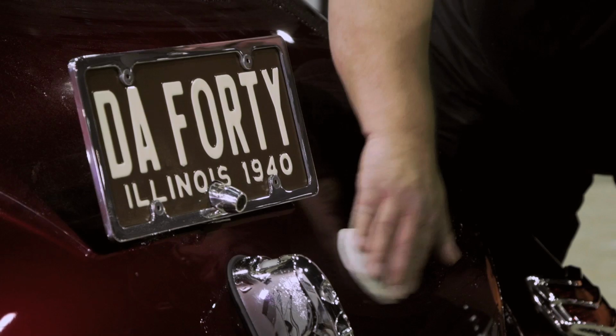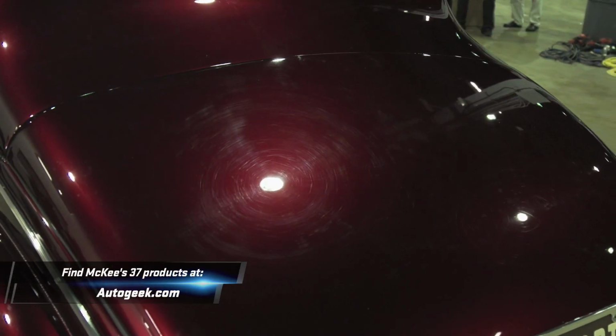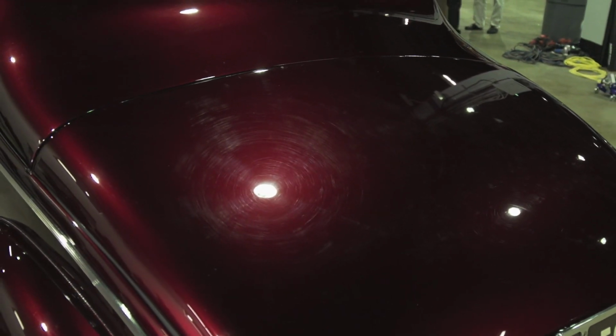All right, Mike, so we've clayed, cleaned the undercarriage, and now we're on to buffing. What's the process? This is a real simple three-step process. We're using the McKee's 37 Fast Compound. That's an aggressive compound. That's going to remove the majority of the deep scratches and swirls out of the finish. Follow that with the McKee's Fine Cut Polish. It's going to maximize the gloss and clarity.